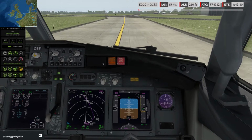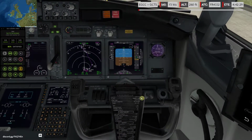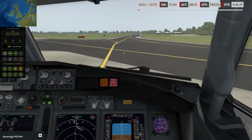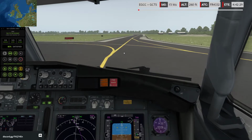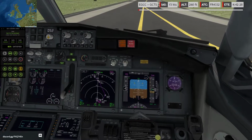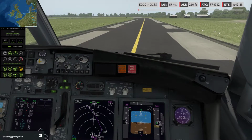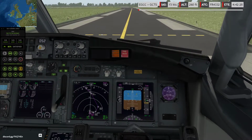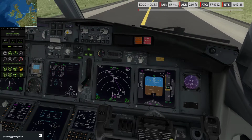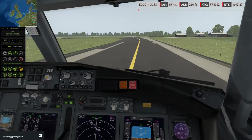Get ready for our departure. Before takeoff checklist configuration: flaps 5, trim 7.5. And we should be informing our cabin crew once we finish crossing here. Flaps 5, green light, trim, takeoff briefing, cabin. MCP set up, LNAV, 5000, runway heading, and V2 speeds of 155 and course of 052.